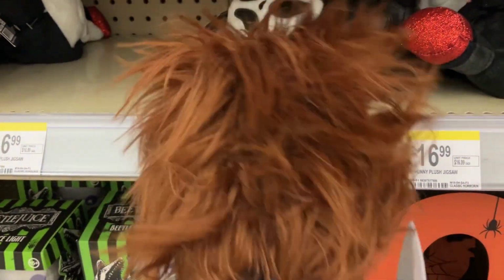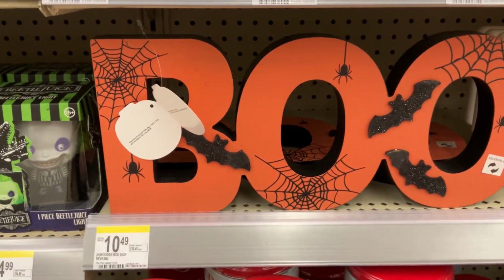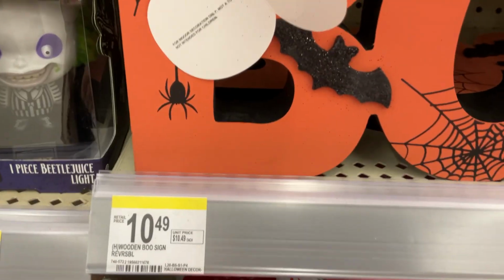I love Michael Myers, so I had to flip it around and be like, okay, how does he look when he's running around stabbing everybody? He doesn't run. Michael always stays calm, cool, and collected.